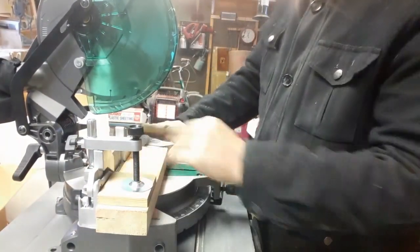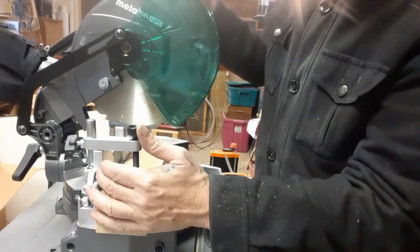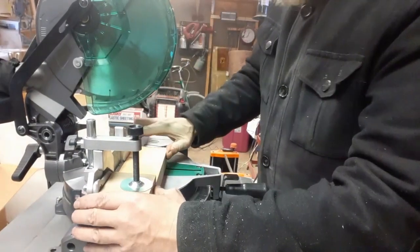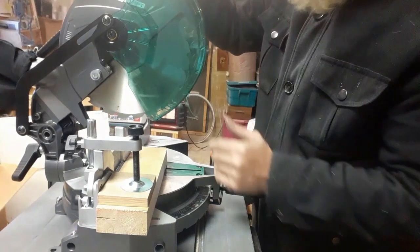So, saves you from doing this. So now you can just hold over here. Your hands are actually going to be further away from the blade, which is always a good thing. So that's nice. And at least we don't have to worry about assembling the guards or anything like this.